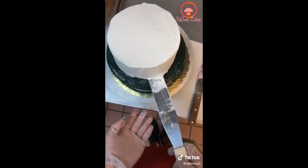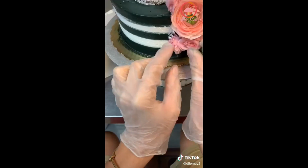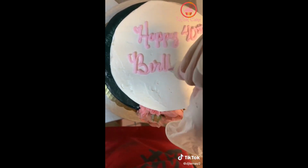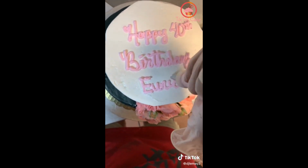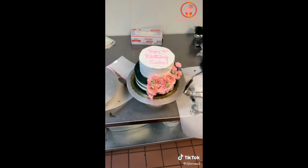He wanted black and white stripes on the bottom tier and then just a white top tier with flowers all over it. The stripes are the difficult part because our frosting doesn't do well with stuff like that. But it turned out a lot better than I expected. And then I wrote happy 40th birthday Eunice on top in pink. I enjoy doing these 2-tier ice cream cakes because they're just a lot of fun and they're really easy to honestly do. But they're also very unique and different than what I get to do every day.